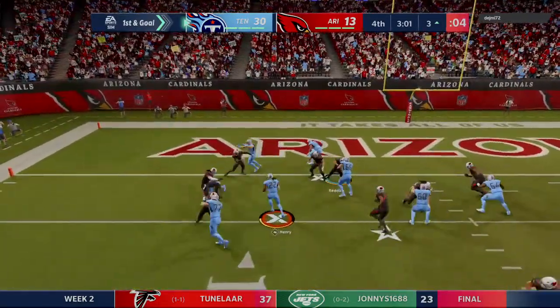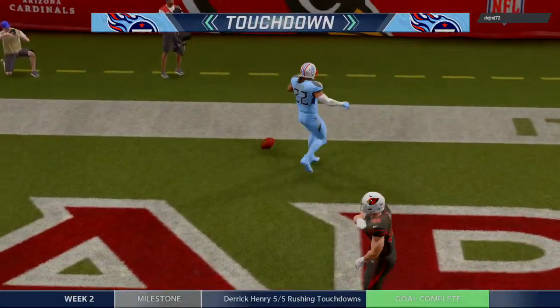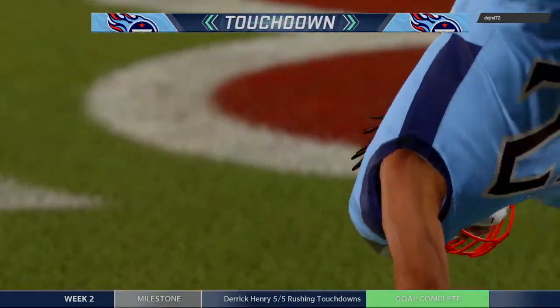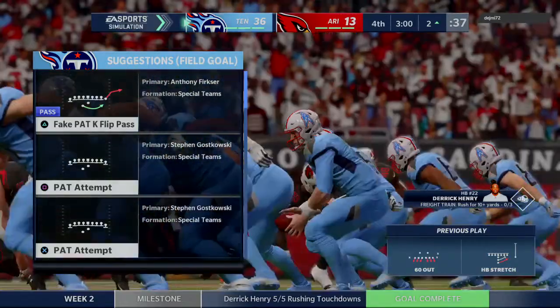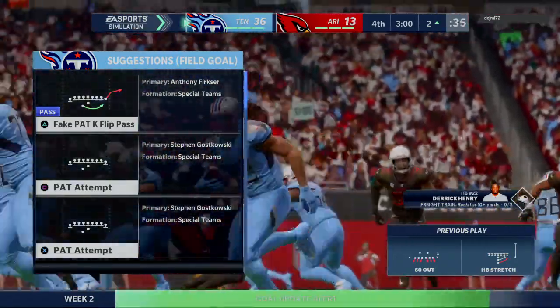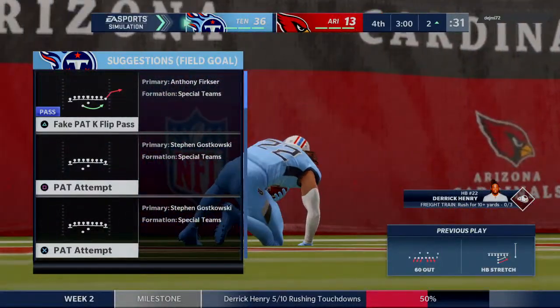They'll try and run for it with Henry. And he gets in. Touchdown, Tennessee. Derrick Henry with his 2nd touchdown of the game and 5th on the year. And the Titans capitalize on the short field as they take it in for 6.